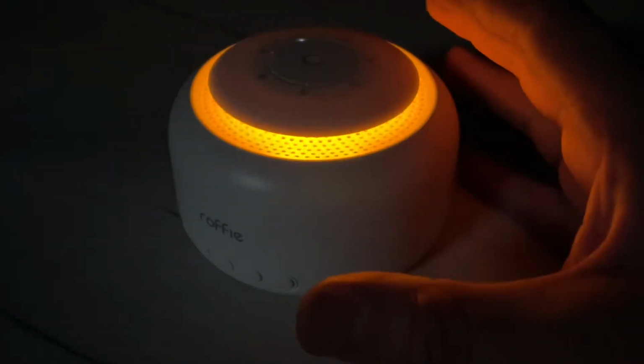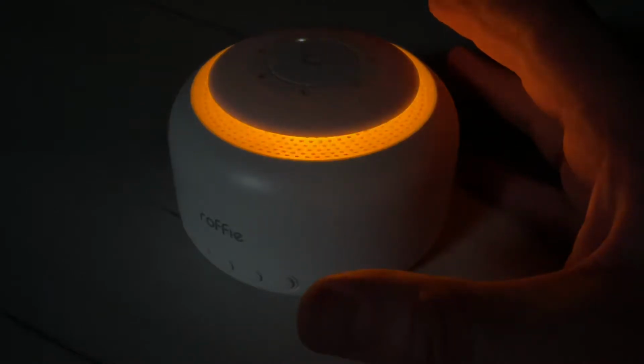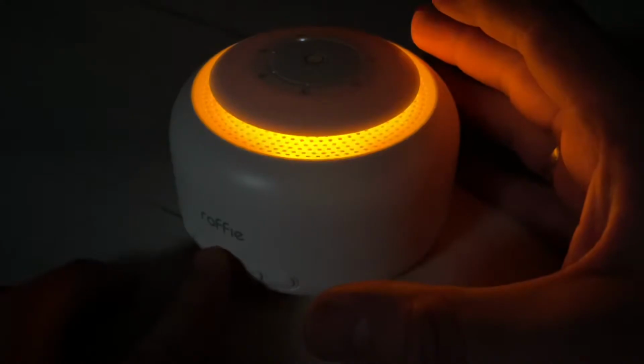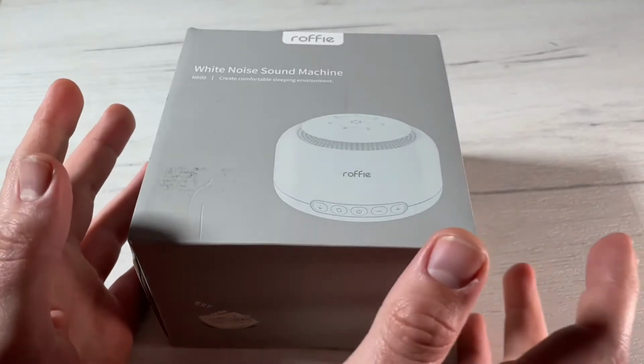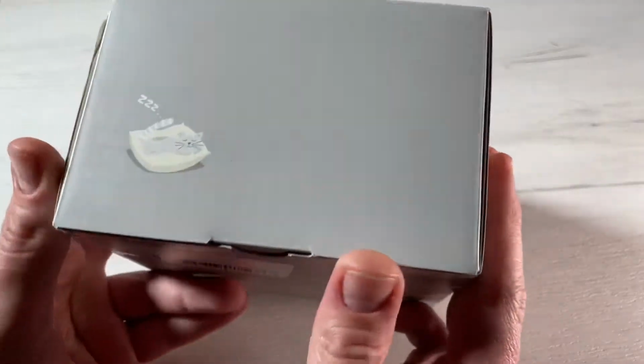It's a Roffie Sound Machine with night light for sleeping, for babies and adults, with 30 HiFi nature sounds. It's a sleep machine that's portable. It's for sound therapy, for travel and office, with timer and memory effect. And it's powered by USB.